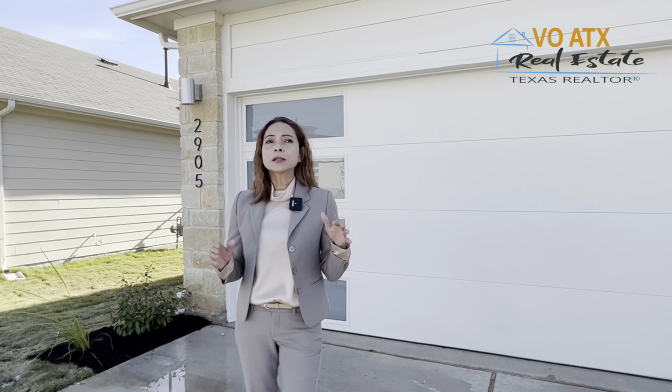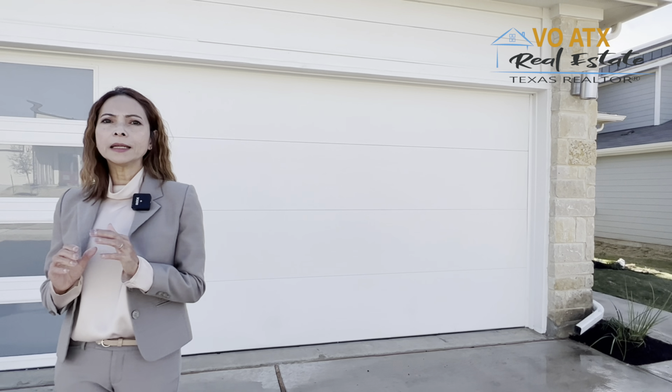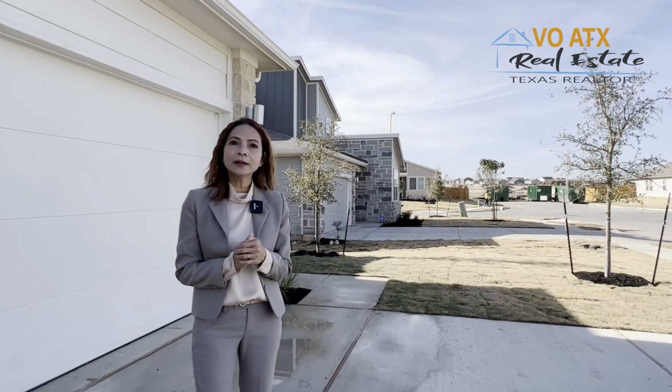Thank you so much for touring around with me today. You probably wonder how much this house would cost. It was about $455,000 when we bid on it about 7 months ago. Now it's probably a little bit more than $500,000.